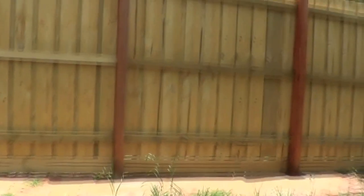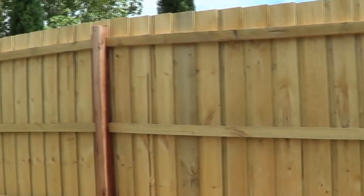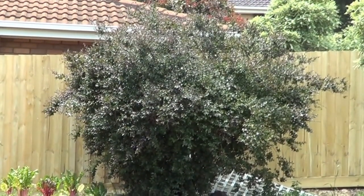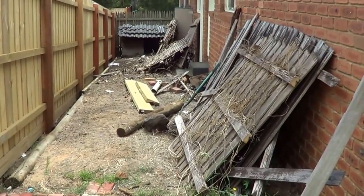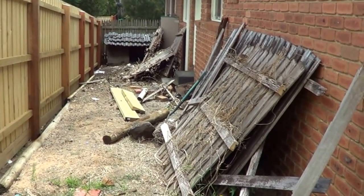Here's my lovely new fence. How awesome is that? New fence. That's one side, and you can see it on the other. 72 metres of timber for my wood fire. That's just some of it. The side of the house looks a bit crappy, but hey, timber, wood, I'm set for next winter.